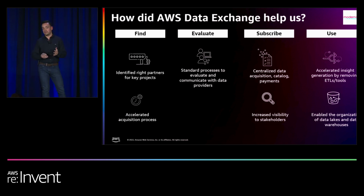Of course, that means that we accelerated the acquisition process. Instead of taking us 8 to 10 days, now we reduce that by more than 50%. So in 3 days, we're able to identify the partner and get the data. Then now we can move faster to the evaluation of the data set itself.